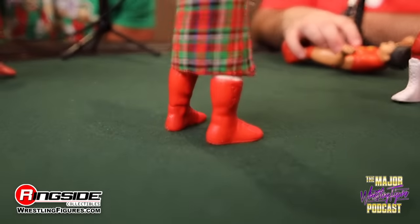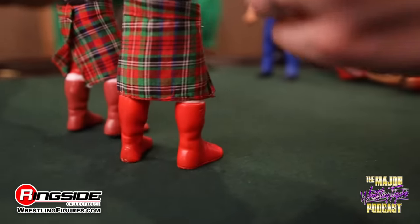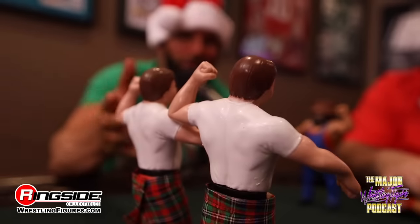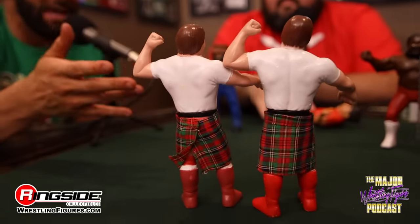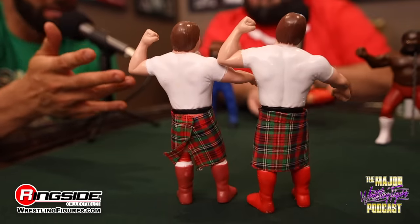Now, there's also something a little different. Brian, when you put them next to each other, do you notice anything different? Mine has a little bit brighter hair. See, that's what I'm saying. When you put various figures together, the hot rod placement on the shirt is different. I don't count these as true variants. I would agree, that's not a variant. It's just different factories making different things.